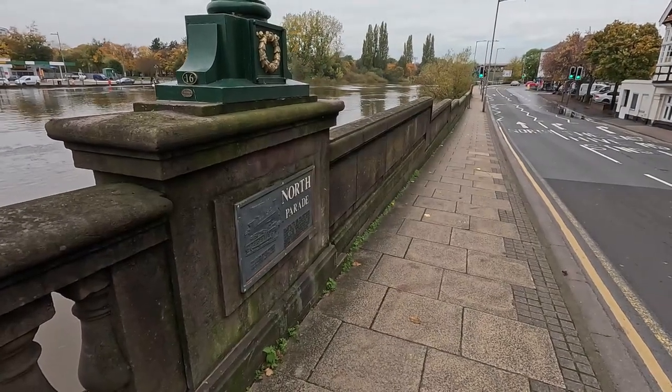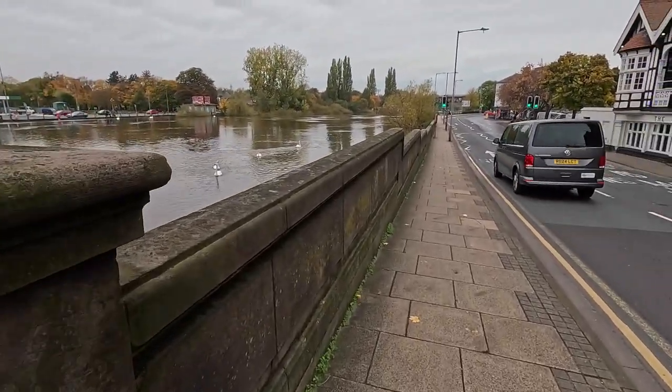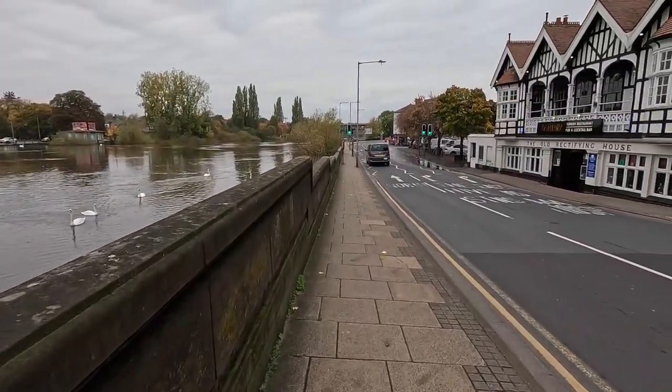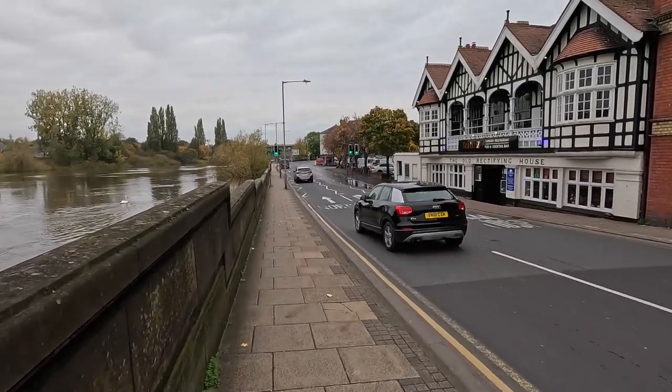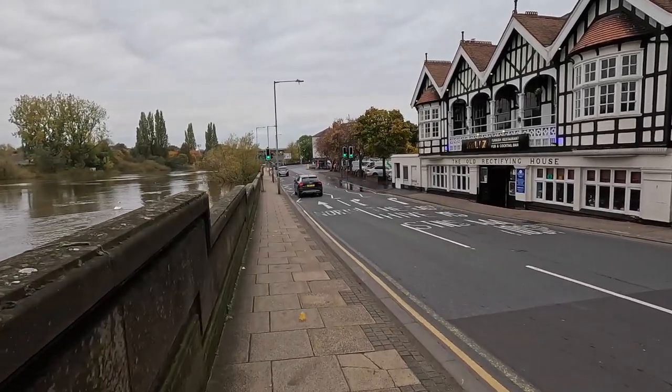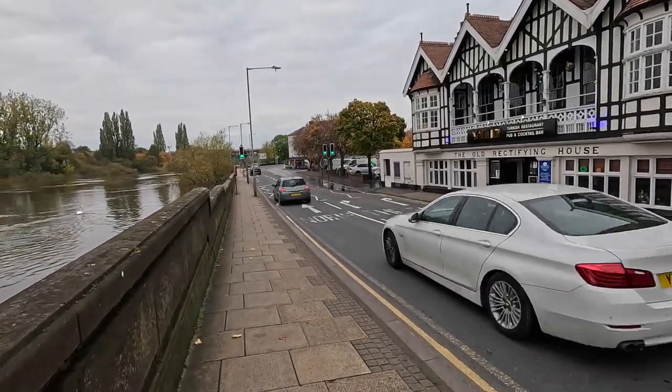I don't think it's quite as bad as it was in January when I came here to film the floods. Back then, all of this was covered in water as well. Cars were marooned in the car park. So I don't think that's happened this time.